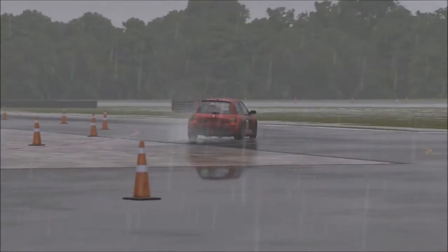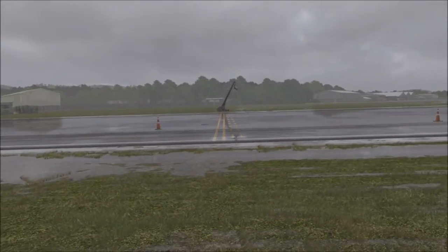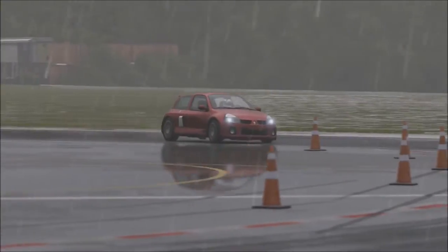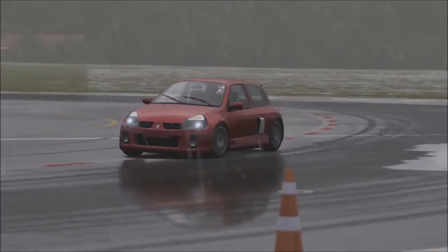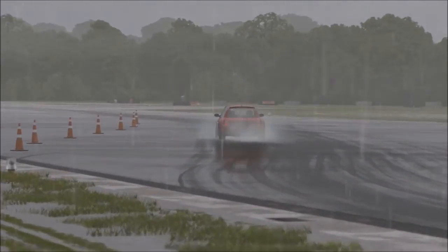Now, in the wet, you would assume disaster. However, the Clio is actually pretty decent to drive. I did enjoy driving this one. It's really weird to get back into sort of a rear-wheel drive car after driving all these front-wheel drive cars.